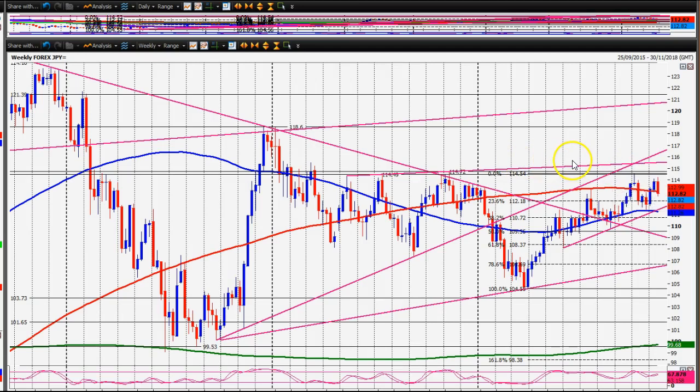Dollar yen was also pretty kind to us last week. I warned that 114.00, 114.10 could be the high. It was a strong resistance area. We got to 114.20 and reversed. So that was pretty good.